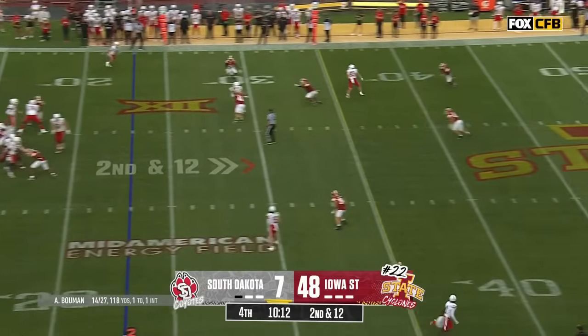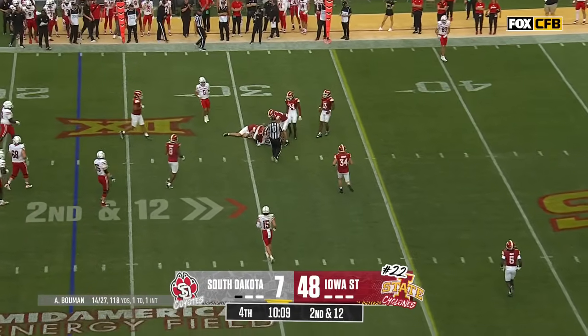2nd and 12. Bowden's pass is caught at the 30.